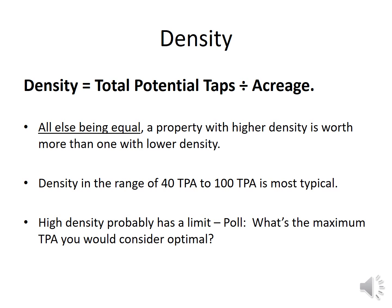Density is an interesting talking point. So all else being equal, same access, same ease of operation, same location, more taps on an acre equals higher value per acre. That is clear in the data. We typically see density for sugarbush in the range of 40 on the low end to up to 100. We typically cap it before 100. We're actually capping our adjustments at 85 because differences in management have such a large impact on tap counts that I get a little nervous about using tap counts.